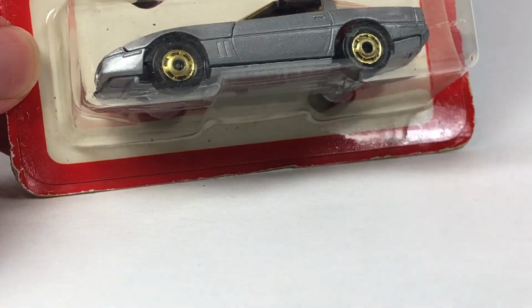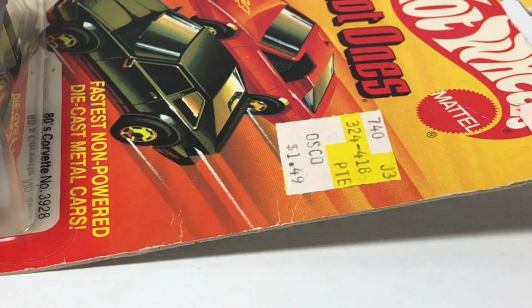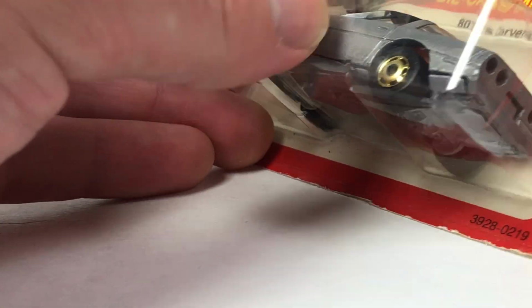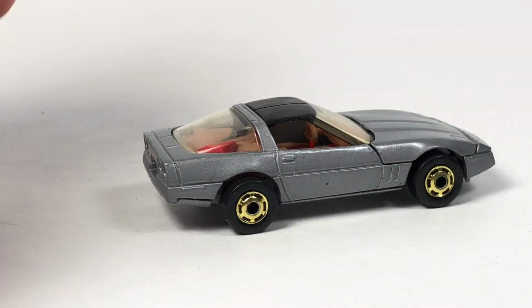The next thing we're going to do is go through some Hot Wheels. Let's start with this one. It's kind of a continuation of our Hot Ones release, our Hot Ones video of the week, which check that out if you have not already. 80s Corvette, number 3928. This came out probably 1983. Copyright date 1982. And yeah, we're just going to rip it right open.